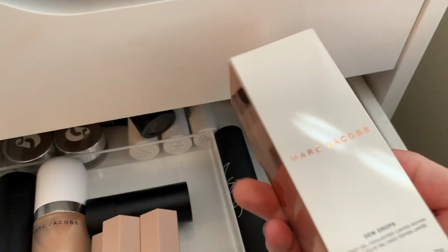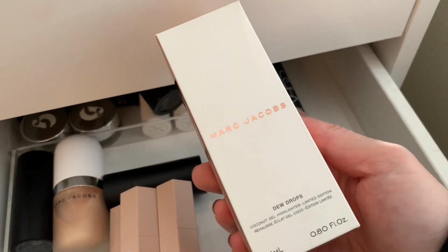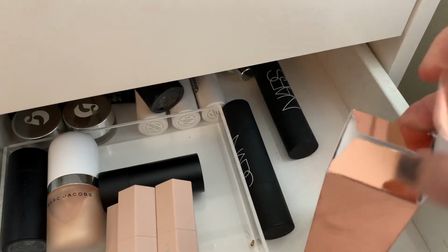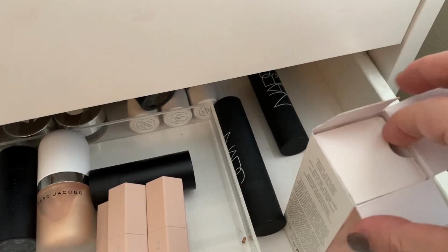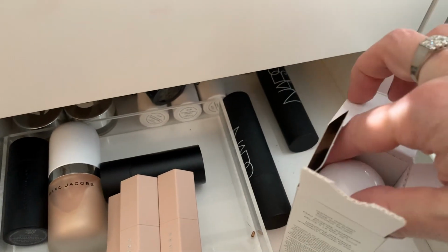This, still in the box. This is last year's, I'm losing track of time. This year's Marc Jacobs Dewdrops in Fantasy. These were way too dark for me, so they just never even made it out of the box. I am just going to go ahead and donate this.